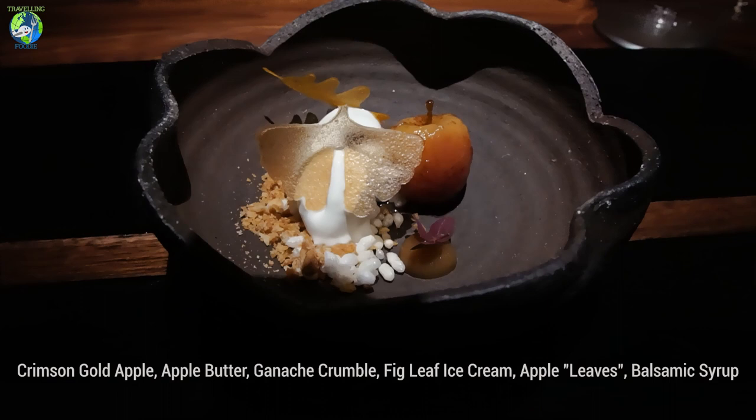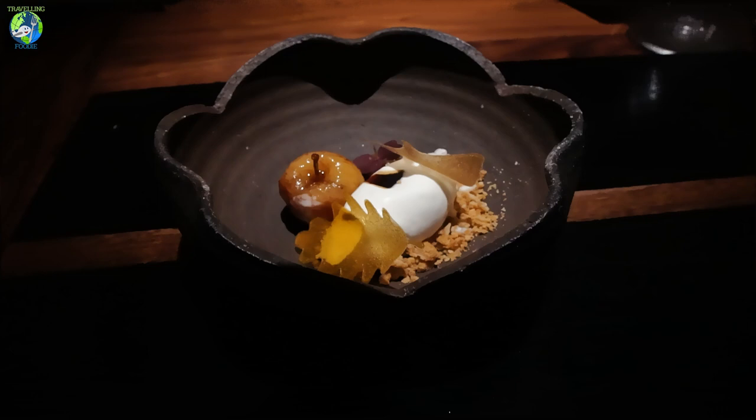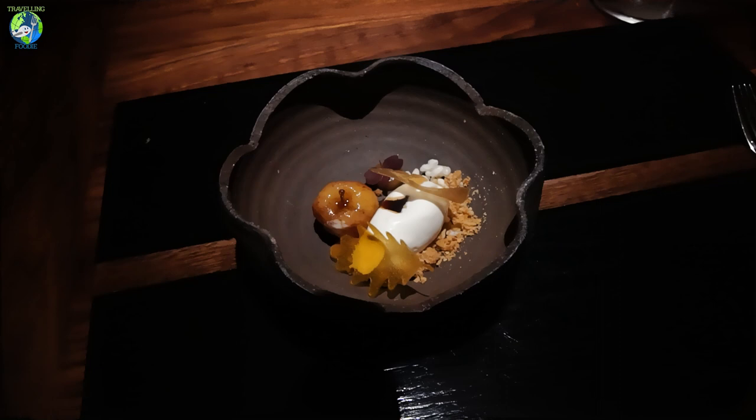We have apple filled with apple butter. The flavor of the ice cream tonight is bigleaf maple ice cream with balsamic reduction. On the very bottom, we have Rice Krispies and white chocolate ganache crumbles. And the leaves that you see on top are also made out of dehydrated apple juice.